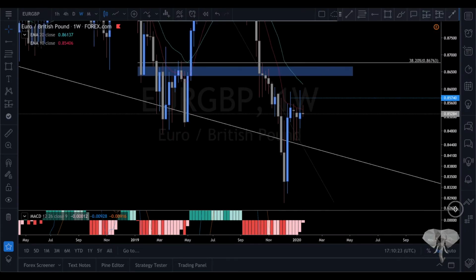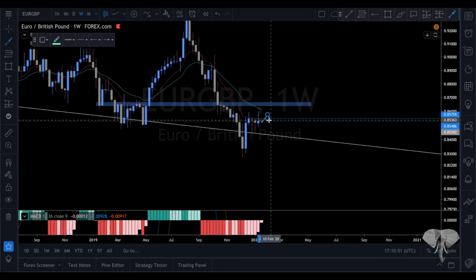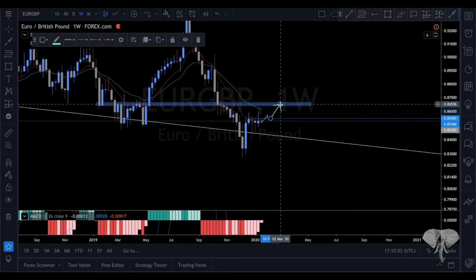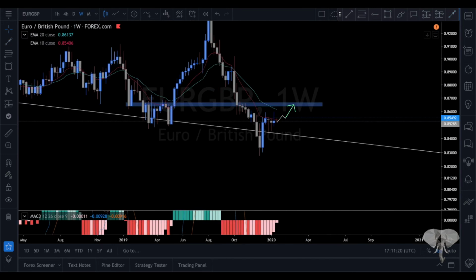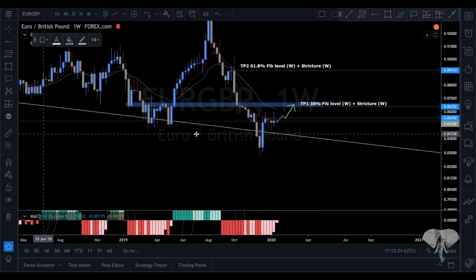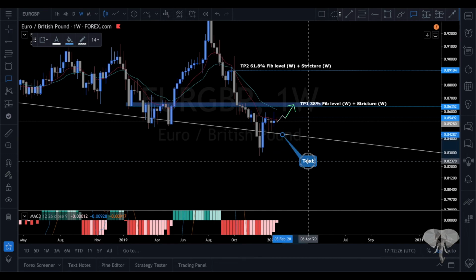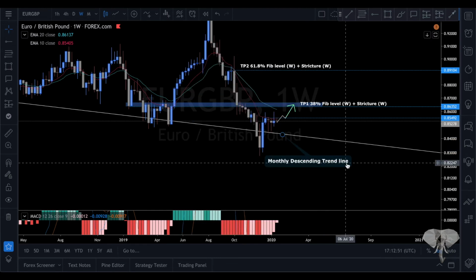Just show you real quick what it's going to look like. So we want to break above this level, test it as support, and then we'll go towards our target. This is TP1, and then TP2, 61.8% fib level plus structure, TP1, 38 fib level plus structure. I'm going to do a call out and then just annotate the fact that this is in fact a monthly descending trend line.